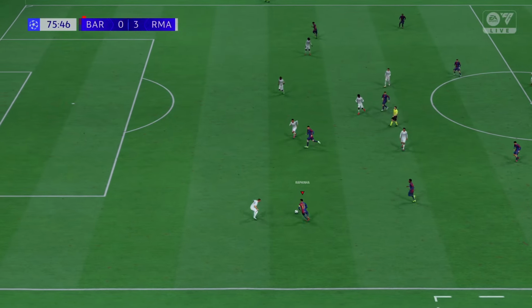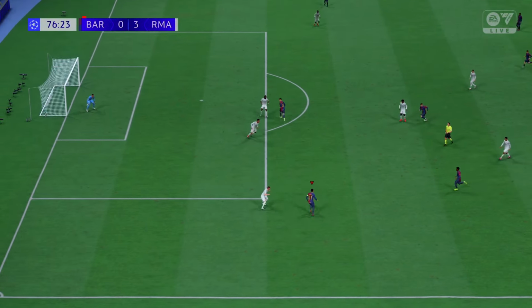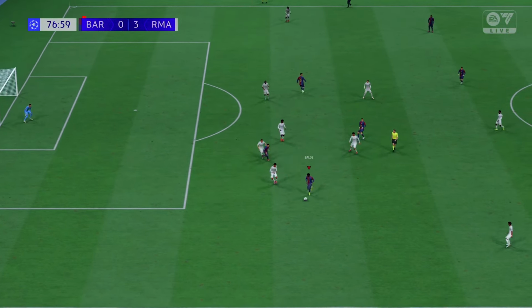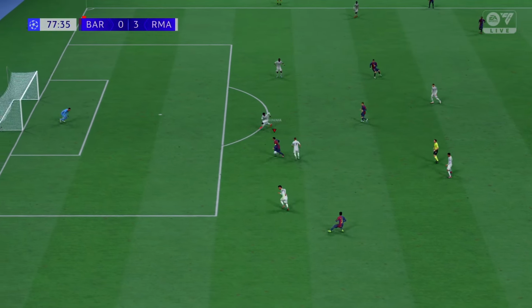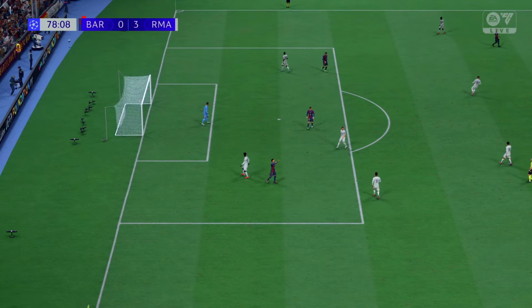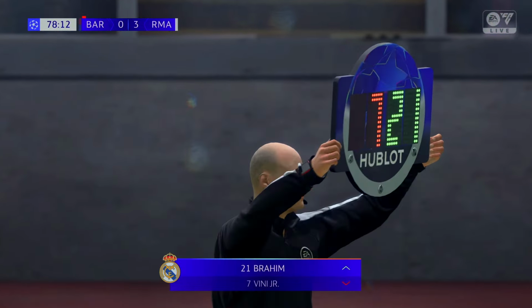Rafinha. A lovely cut inside. That one's been blocked. Can he finish? Very, very close. But hit too hard to get the bend that was needed to score.